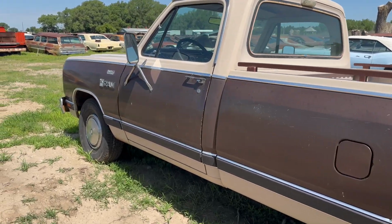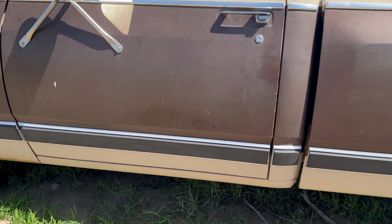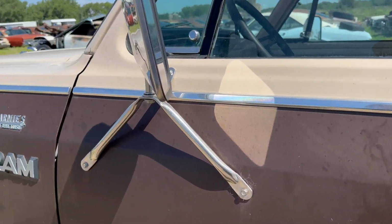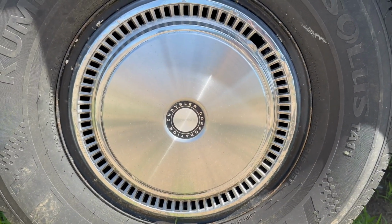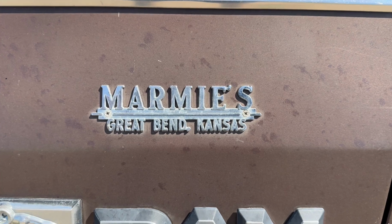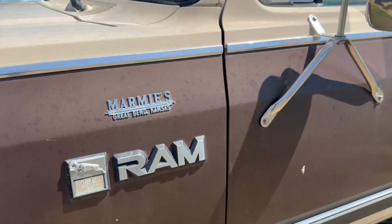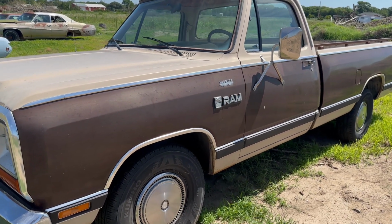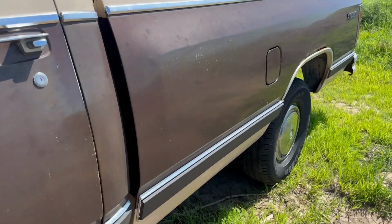Two-tone tan and brown, pretty common colors for that era. All the original side moldings that break up the two-tone are all still here. Original hubcaps. Local truck, sold new here at Marmy's in Great Bend, Kansas. Just not a lot to fault about this old Dodge. Let's take a peek in the driver's side while we're over here.